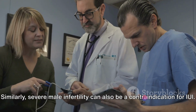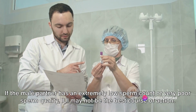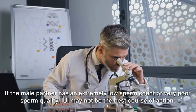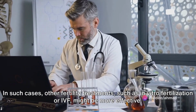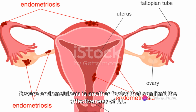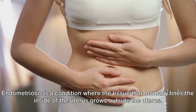Similarly, severe male infertility can also be a contraindication for IUI. If the male partner has an extremely low sperm count or very poor sperm quality, IUI may not be the best course of action. In such cases, other fertility treatments such as in vitro fertilization, or IVF, might be more effective. Severe endometriosis is another factor that can limit the effectiveness of IUI.